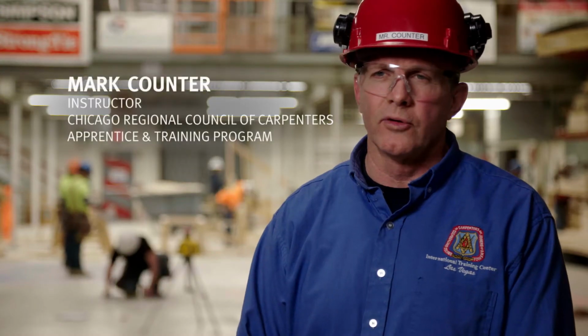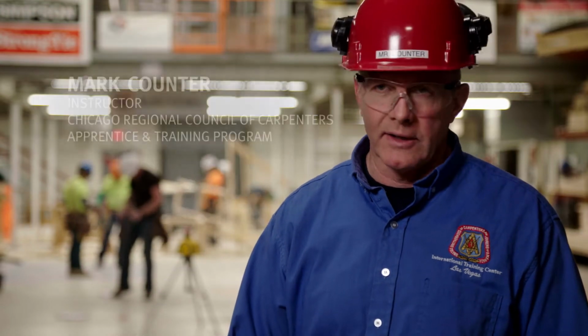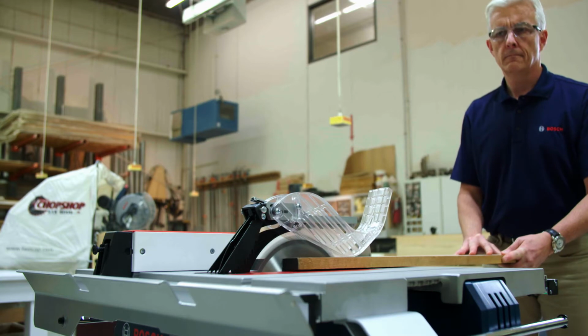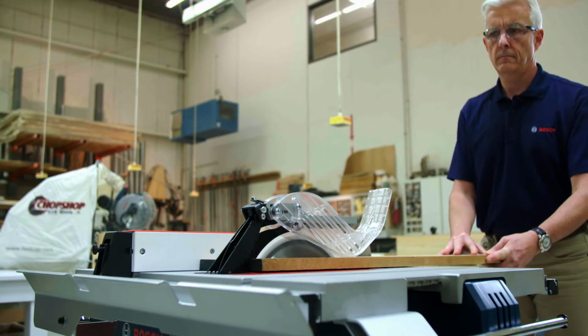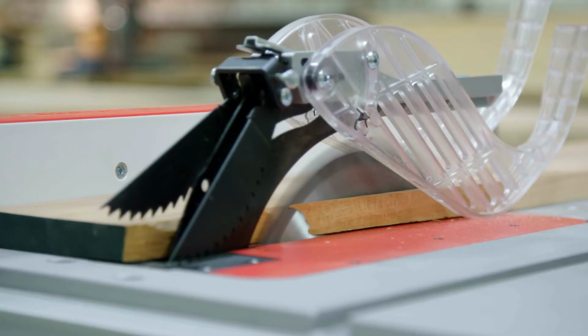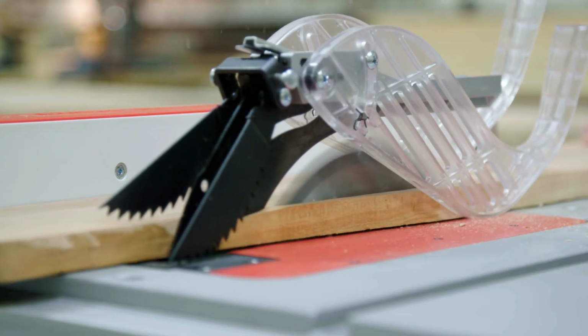We have tremendous opportunity for journeymen to come back in to get upgraded, learn the new technology, and learn the different tools, saw stops. This is the Bosch Reax job site table saw. Above and beyond the capabilities of being able to cut large pieces of plywood all the way down to smaller pieces is the precision that it also provides.